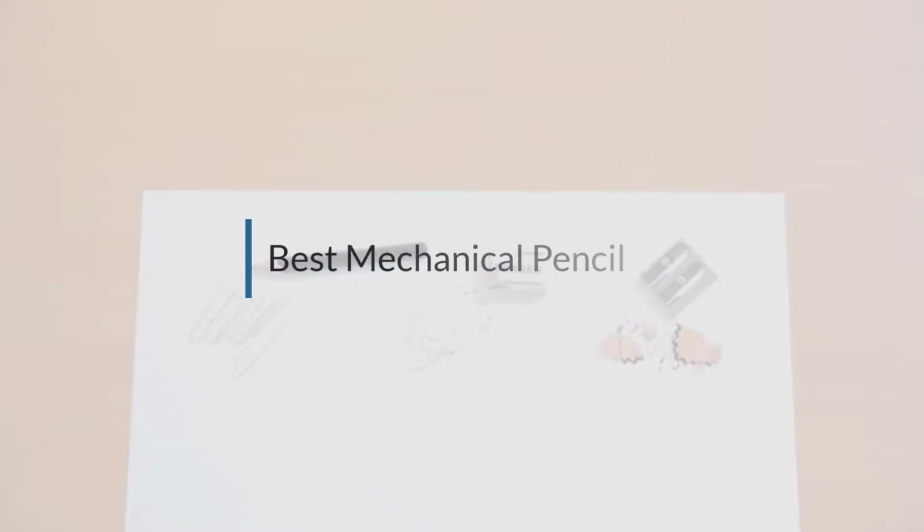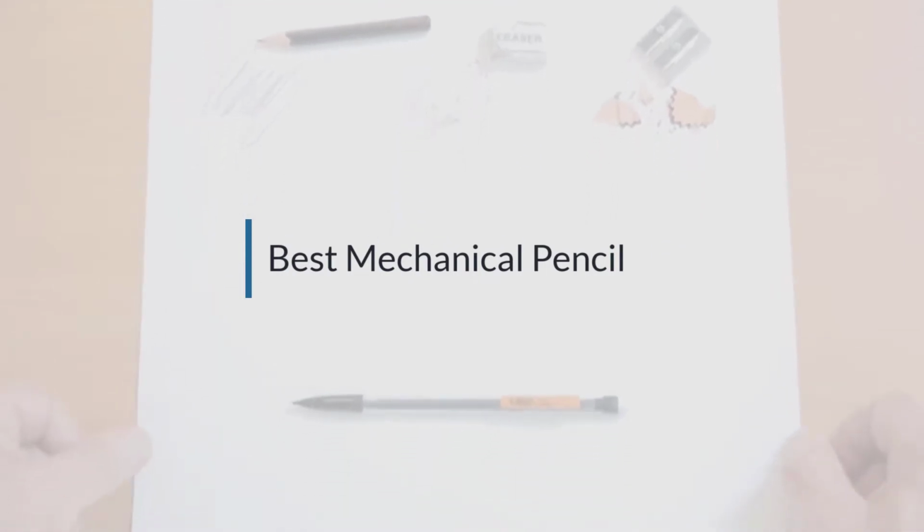If you are looking for the best mechanical pencil, here is a collection you have got to see. Let's get started.